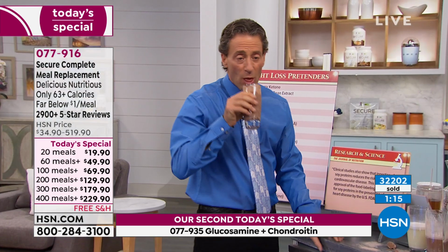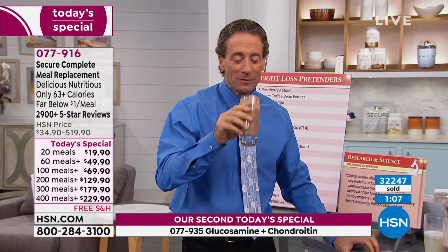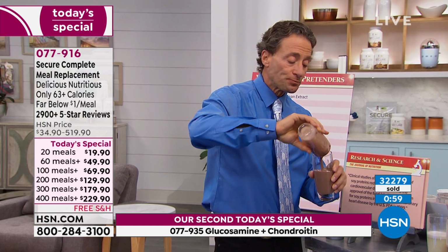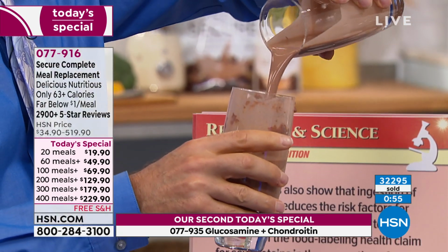And the chocolatiest drink ever. It's like a candy bar. The one thing I love is it's not chalky. There's so many meal replacements that can be chalky, even that with 7 scoops. But I want to show everyone, look how soluble it is.